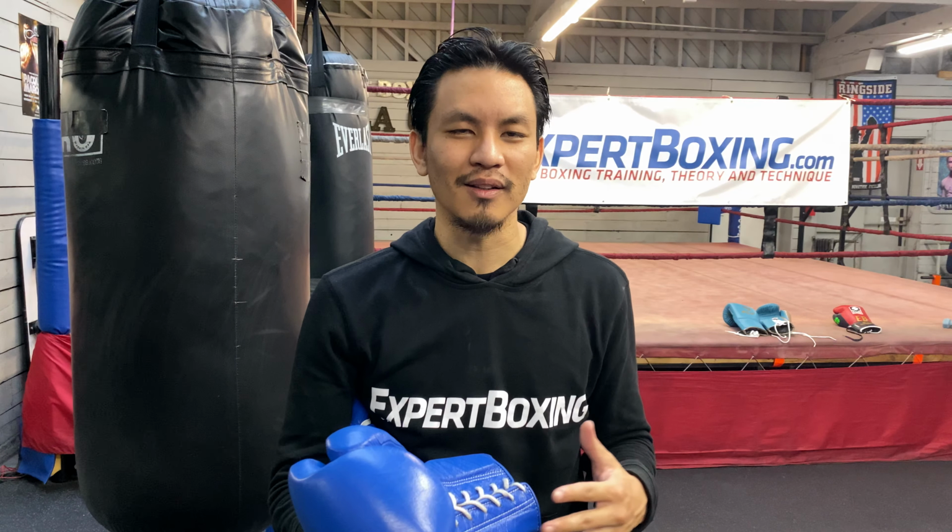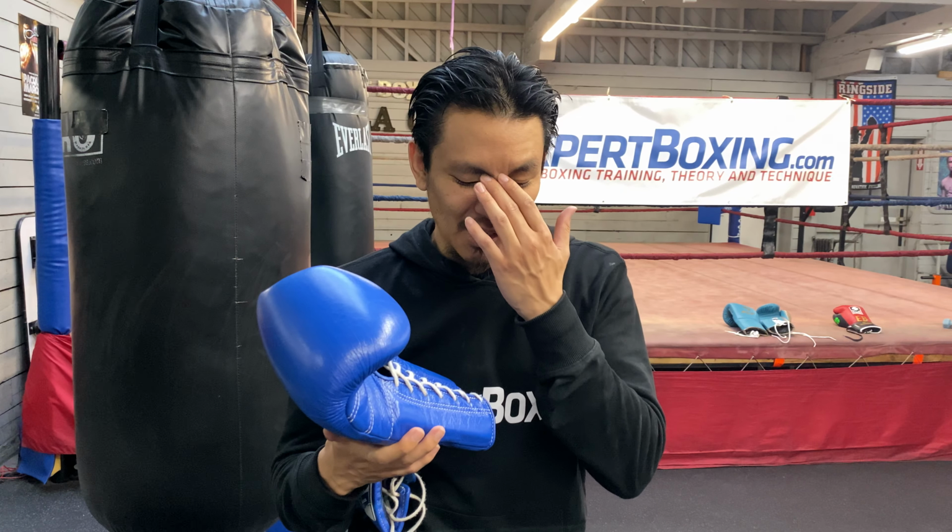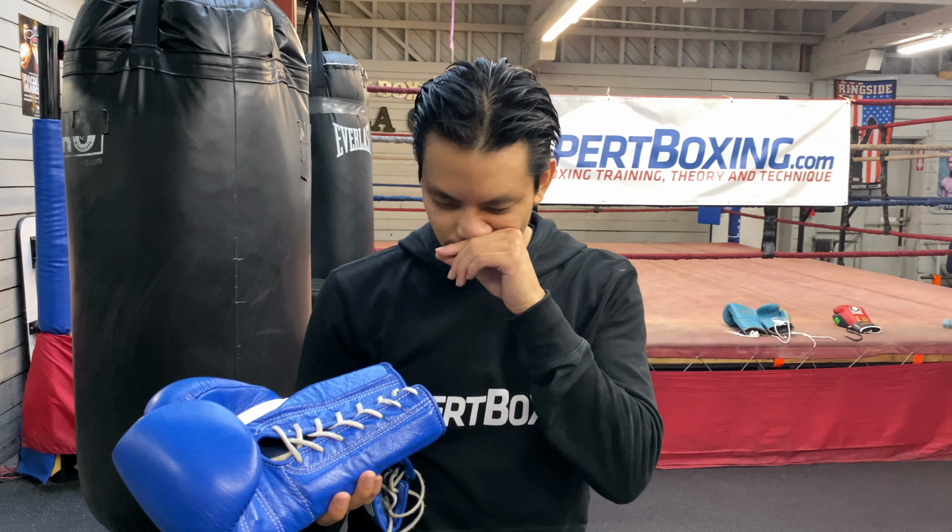Because other gloves have denser cushions, so when you hit, there's more pop, more smack, right? But if you're a pro, a trained fighter, you don't have an ego about that. You know what you hit like. So you're more about protecting your hands for the long run, because you could be boxing 10 years, 20 years, you want to save your hands. So that to me is dumb that other people would care about that.